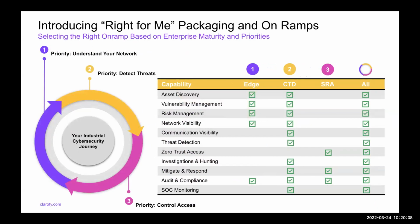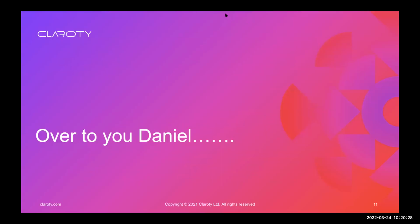And this is really a snapshot of a couple of the solutions that I talked about so far. The Edge that Chris talked about, Daniel will go into it a little bit more, the continuous threat detection solution, and then the secure remote access. And that is all I have. I will stop sharing and over to you, Daniel.